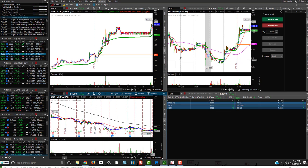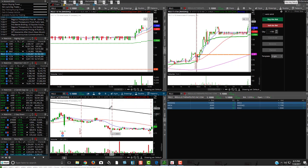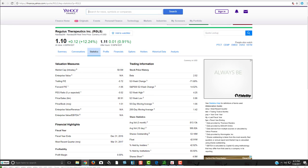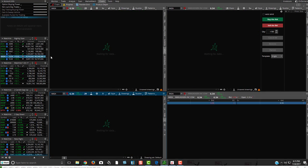RGLS. It's another one of these ones with these crazy candlesticks. I don't like these ones. Potential resistance right around the 117 marker. Now RGLS, let's take a look at the float. RGLS, 42 million, it says 53. Held its highs. It's got these crazy candlesticks, some potential resistance right there. I don't really like it. I'm not going to put it on.